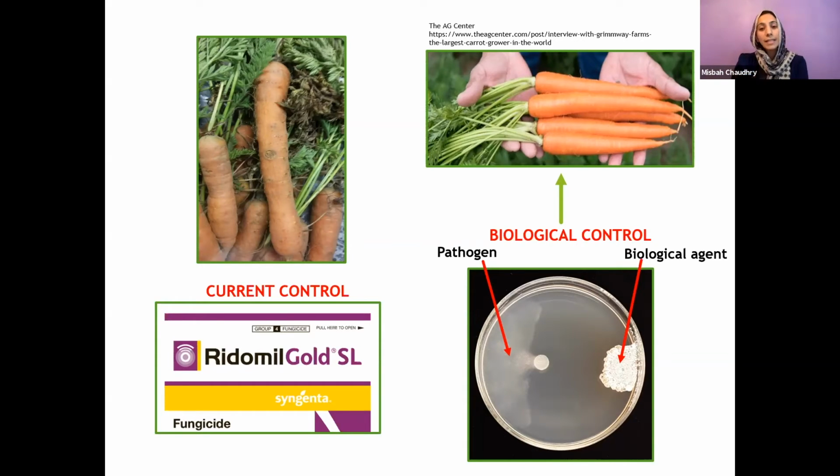So with my study, I will be putting forward a selection of these Streptomyces species to initiate the formulation of a commercial biofungicide that can be used as a safe, natural alternative to the chemicals that are currently being used in our carrot fields, to not only help our agricultural sector, but to also provide a safer environment for everyone. Thank you.